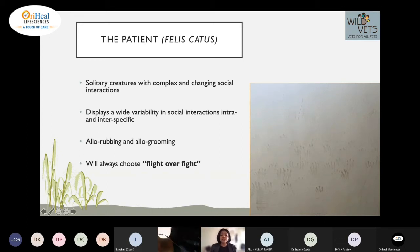Okay. The last thing and very important thing to remember is a cat is a prey and a predator species. And we know from the first point that they are solitary. So their first response, they are small creatures, they will always choose flight over fight. So given a choice in an unpredictable situation, a cat will always choose to run away over trying to fight. Okay, and this is important for us when we are handling and restraining cats.